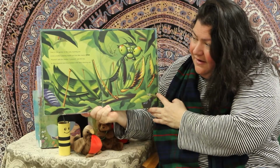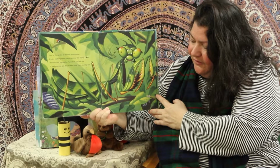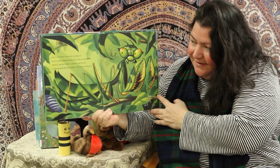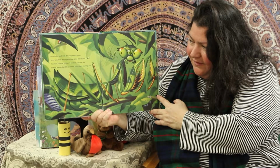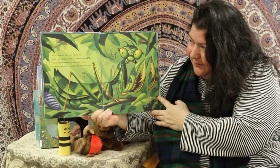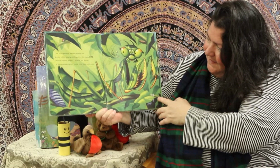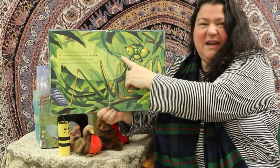Over in the garden, in the early morning sun, lived a mother praying mantis and her little mantis one. Pounce, said the mother. I pounce, said the one. So they pounced and they hunted in the early morning sun. Look at them. You see the little one? So tiny. I can't wait to see the praying mantises again. I love them.